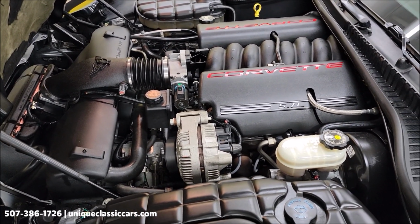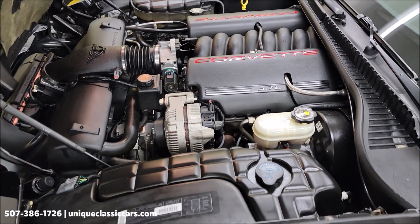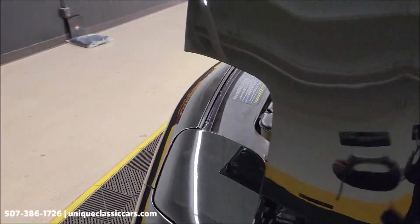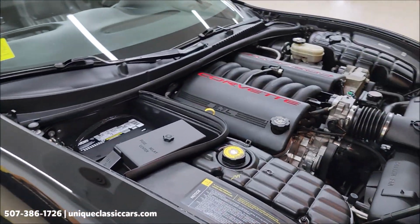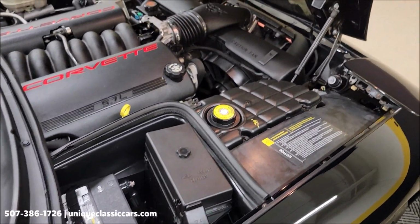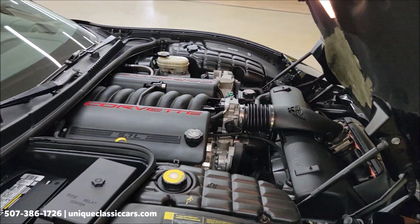Again, 5.7 liter LS1, automatic with overdrive transmission, power steering, power brakes, AC. Take a peek over here on the passenger side. Nothing out of the ordinary there.